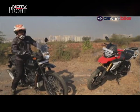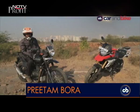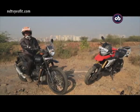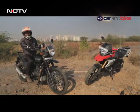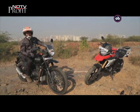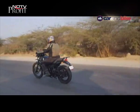Now, both these bikes are adventure tourers, yes, but these are not hardcore off-road bikes. What the Himalayan offers is more torque low in the revs. What that means in the real world is you don't have to rev it too much to make the bike pull, but that one makes more power, so it's got a higher top end. So you can cruise comfortably at 120, 130 kilometers per hour, but the Himalayan is happiest at around 100, 110 kilometers per hour. But this one gets more travel on the front suspension, 200 mm.